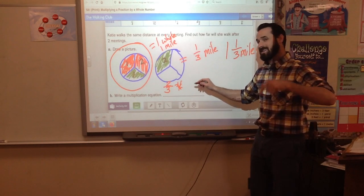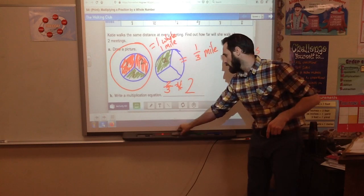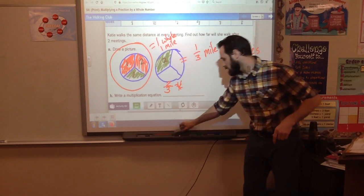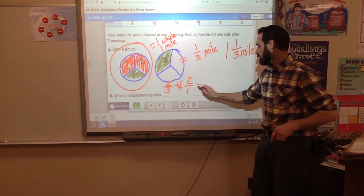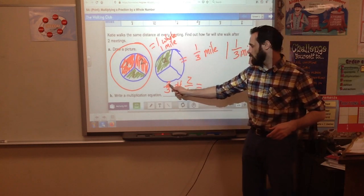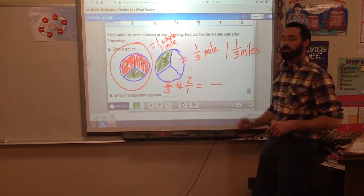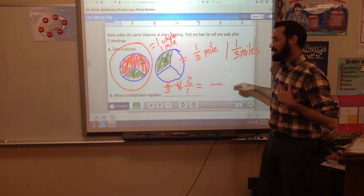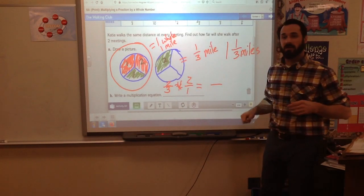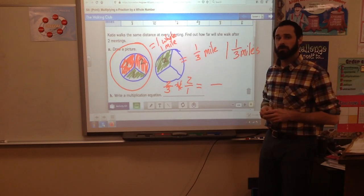So, when it's a whole number, remember, we're not just going to write our whole number like that. We take our whole number and we're going to write it as a fraction, which would be 2/1, because that tells us what to multiply. We multiply numerator times numerator and denominator times denominator to get a new fraction. So go ahead and pause me, multiply your numerator, multiply your denominator, and once you have that, hit play, and then you can check your work, because I'll go through it with you. Go ahead and pause.